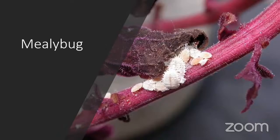They have a cottony appearance. Males, on the other hand, are much smaller. They usually have wings, and they're rarely seen. These bugs are slow moving. They're usually found in clusters and often along leaf veins. They might be found on the underside of leaves. They might also be found in joints of the plants. They are piercing sucking insects, so that means that they feed on plant sap.